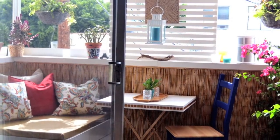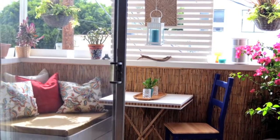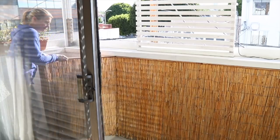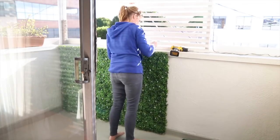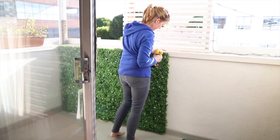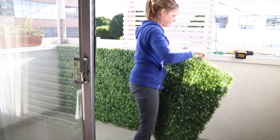I was happy with the way it turned out, but this year I decided I needed a change because I like change. So I removed the reed fencing, and because paint still wasn't an option, this time I used artificial boxwood panels to bring in an organic, natural element.